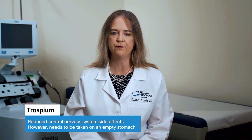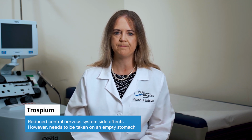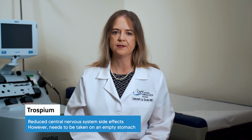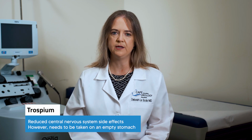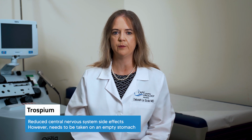There's another overactive bladder medication called trospium, and it is unique from the other medications in that it's a bigger molecule that does not cross the blood-brain barrier. It also has less central nervous system side effects because of this. It does need to be taken on an empty stomach as well. It is extremely food sensitive, so that can be a problem for some people to be able to take this medication.